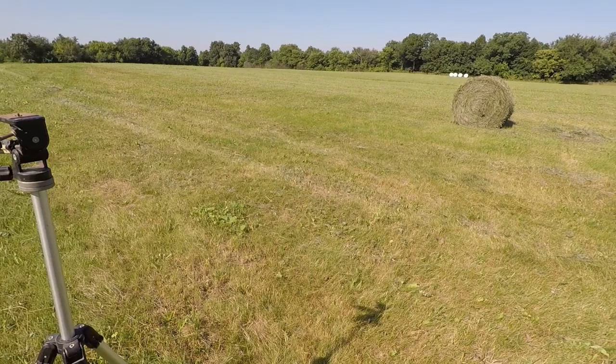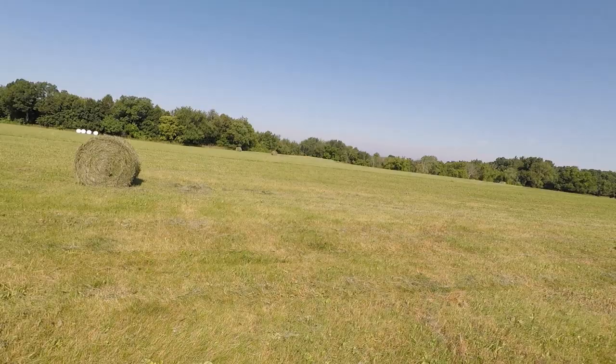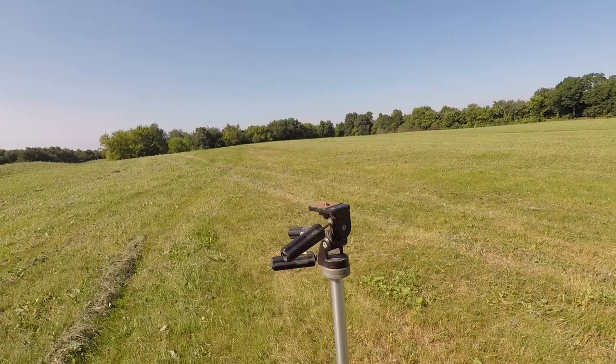So now, I've been asked to do the side hill first, before I do the alfalfa, probably because the alfalfa is still a little bit wet yet. But I'll probably also set up the camera on the corner of the alfalfa field looking that way for a time lapse, hopefully doing it there.